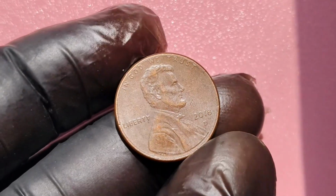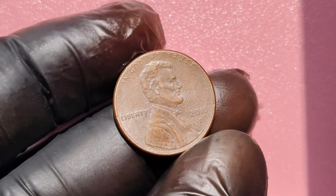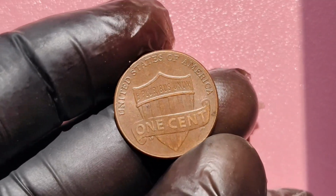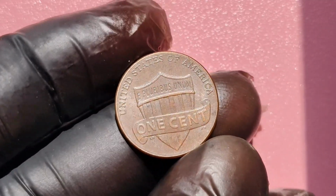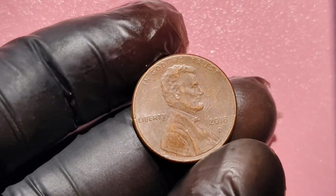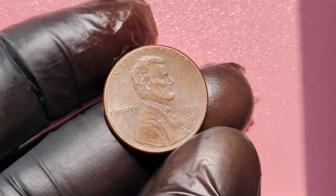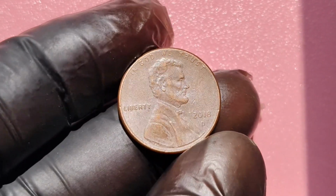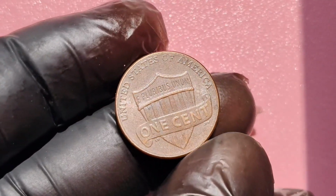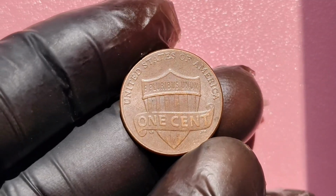First things first, let's talk about the history of the 2018 D Mint-marked Lincoln penny. The D Mint mark indicates that this penny was minted at the Denver Mint, which is one of the United States Mint production facilities. The Denver Mint has been producing coins since 1906 and is known for its high-quality craftsmanship. The 2018 D Mint-marked penny is part of the Lincoln Cent series, which has been in circulation since 1909 in honor of the 16th President of the United States, Abraham Lincoln.